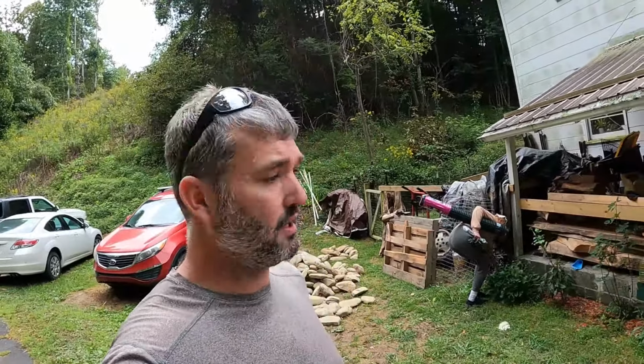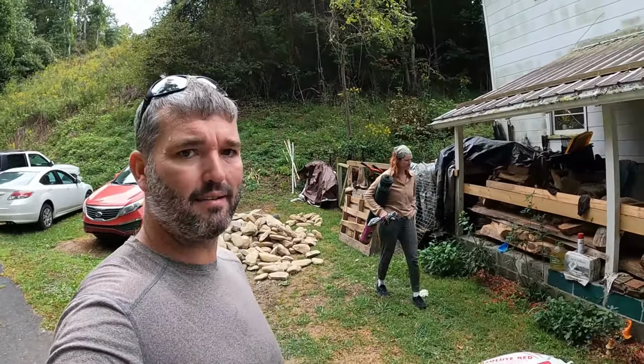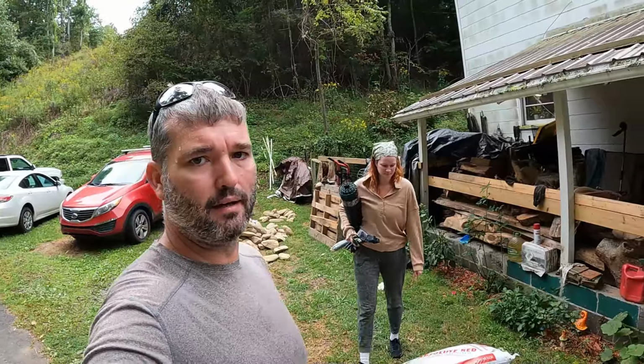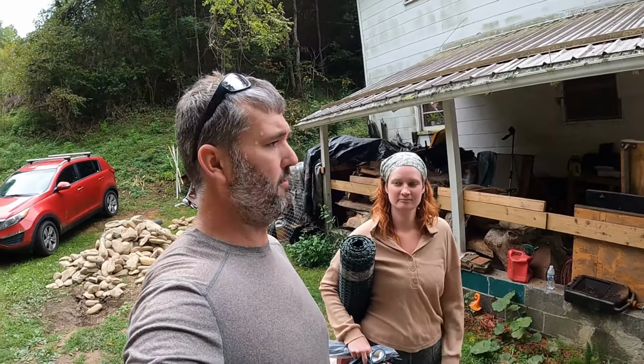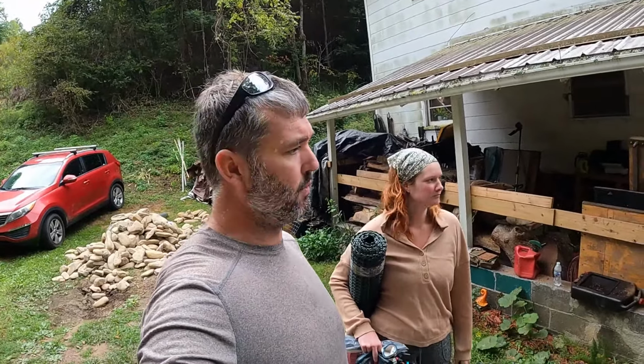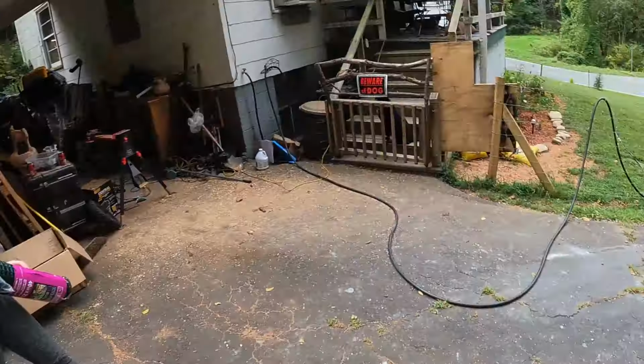It's starting to get chilly out, and we don't have too many more nice days out here in the mountains to get out and work. A couple months, I guess, but the weather has been almost perfect the past few days, so we're going to take advantage of that and do some of the heavy lifting before it gets too cold.